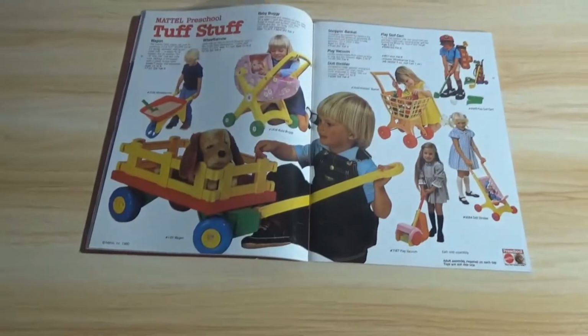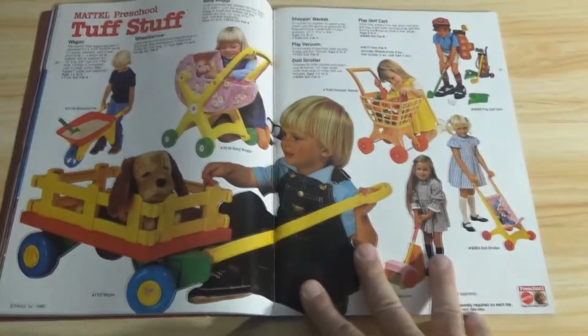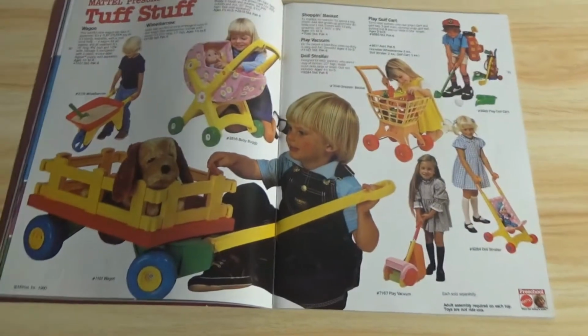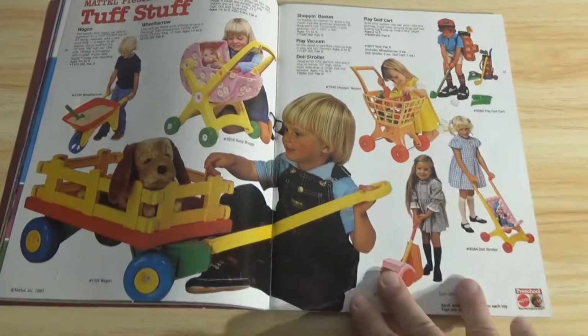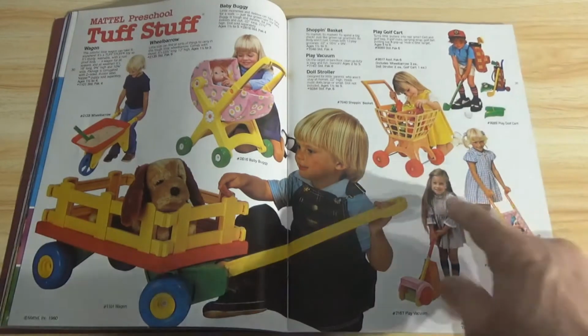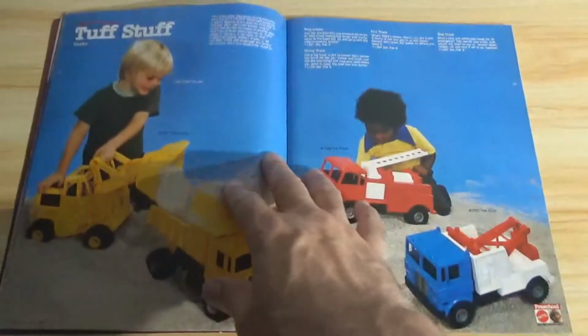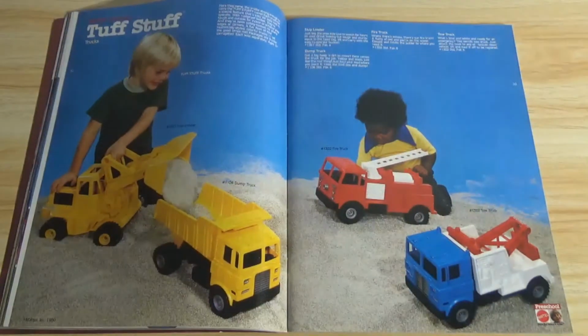Tough Stuff, which is just play accessories for toddlers. And you get the basic idea. I don't have to dwell in this area for too long. Might see something that you had. I think we all remember seeing the shopping cart, maybe the golf kit. Tough Stuff trucks.